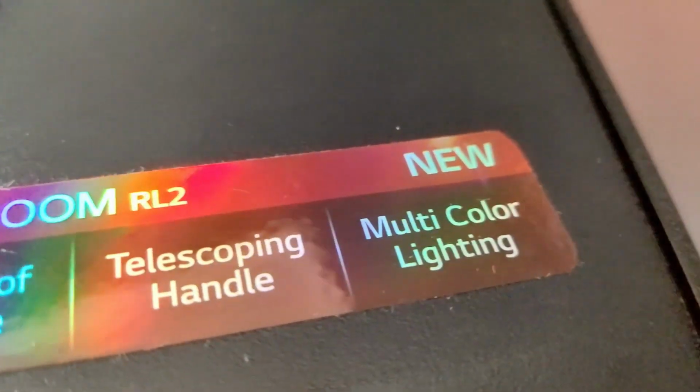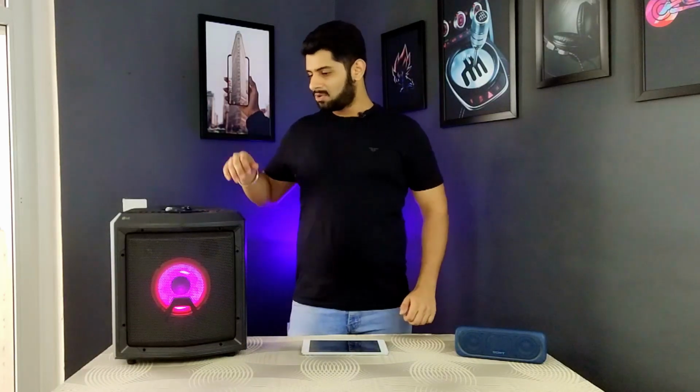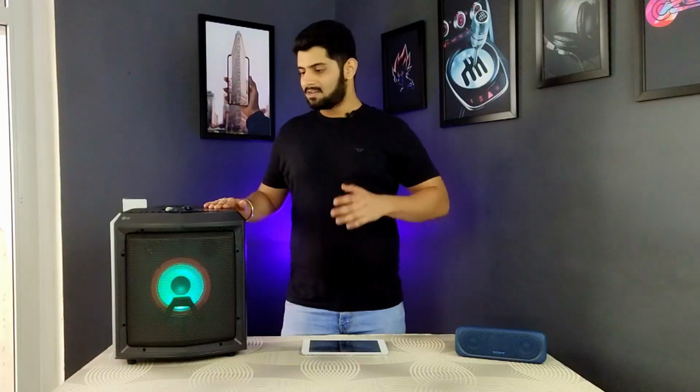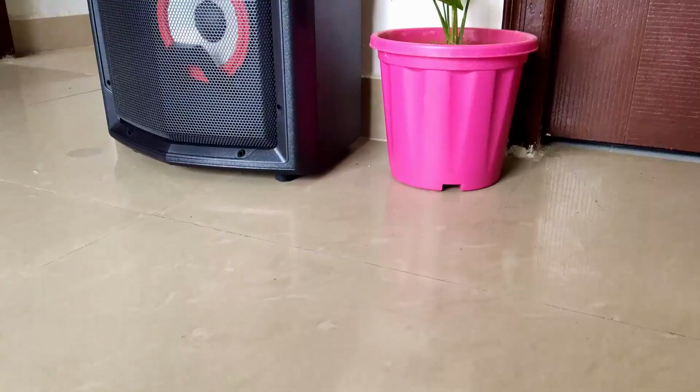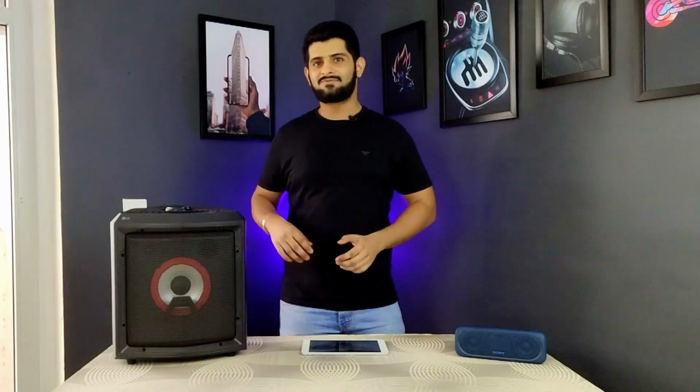Finally, let's talk about pricing. And it's brilliant if you ask me. The official price of this thing is Rs 18,000, but you can find it on Amazon or Flipkart for as low as Rs 13,000. Now for the kind of power this thing brings, I think that's an amazing price tag. In fact, you'll end up spending much more money on speakers from Bose and Marshall, which are much less powerful than this guy. Overall, if explosive sound quality is your absolute priority and you don't mind compromising on portability, then the LG XBoom RL2 makes for a great buy.